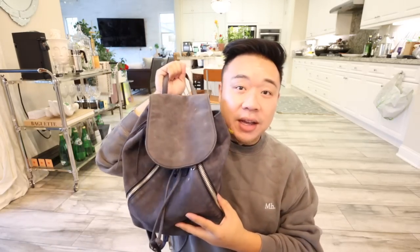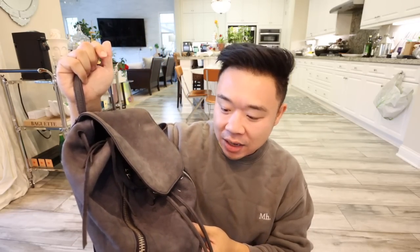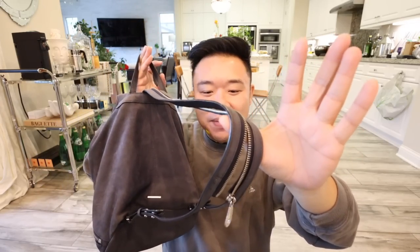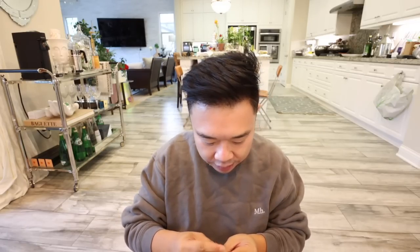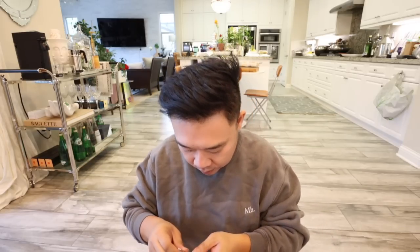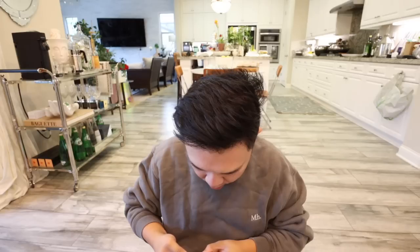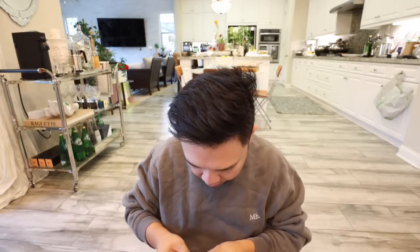Then up next, I got this navy Rebecca Minkoff Nubuck backpack. And it's great. I love that the backpack strap comes with two straps, or you can put it together. How do you do this? Oh, I think you do it at the top. Is it the top that you're doing it?